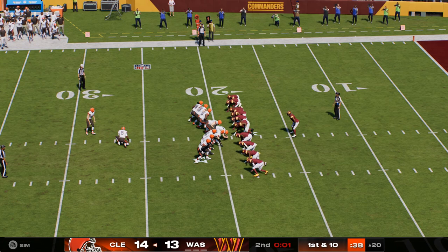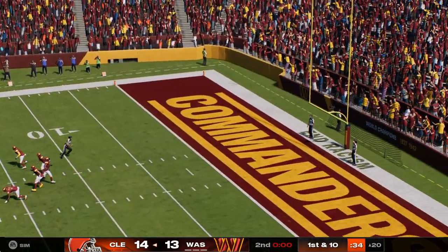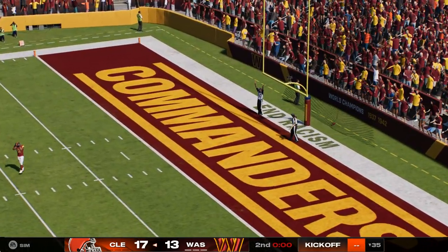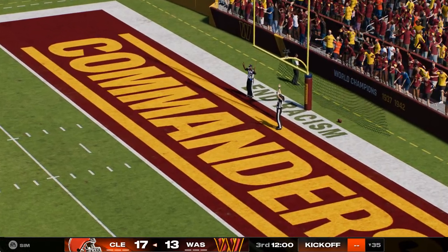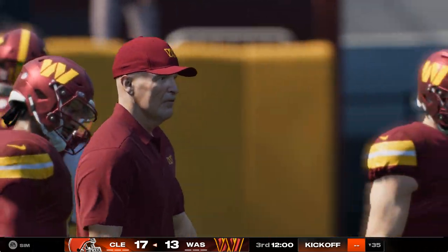Only time left for one more snap, Brock, so they're going to run out their field goal unit. From the left hash. And it is good. No problems there on the shorter attempt. So that's halftime here in this one. The Browns on the road, but currently in front.